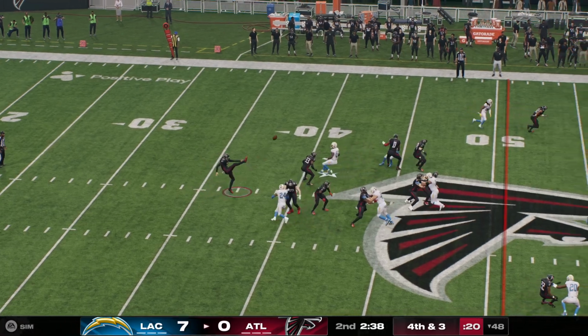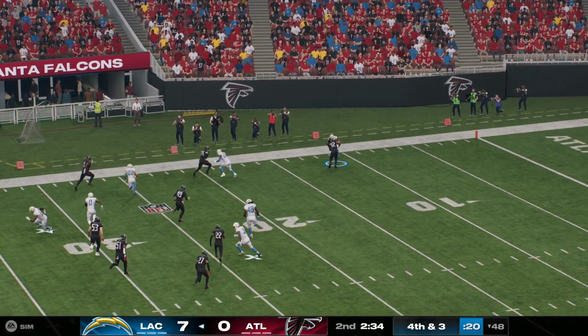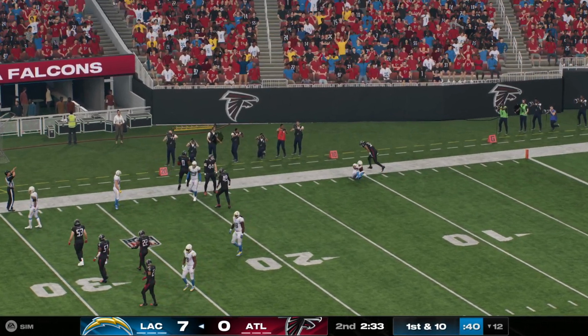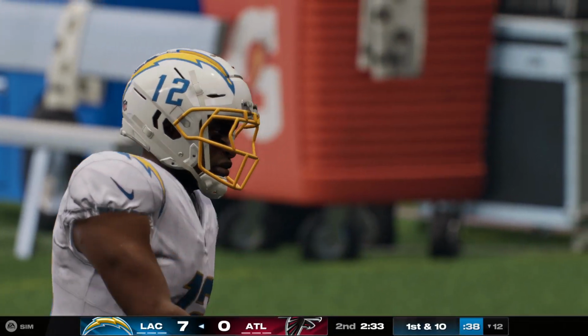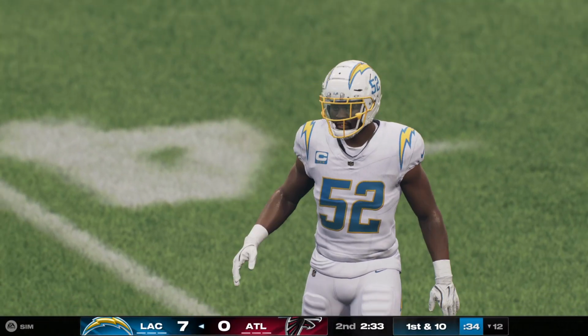Now a man who did his collegiate punting just a couple hours from here in Clemson in South Carolina, Bradley Pinion to kick. Back deep for L.A. is Darius Davis. 37 yards on the punt with no return. And the Chargers will be backed up deep to begin their drive as they take over 1st and 10.